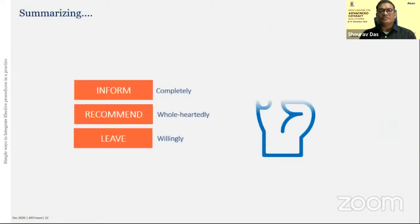So finally, if I were to summarize, I think three things that I would say, as a mantra from our experience for having premium procedures in your practice. Number one, inform completely, recommend wholeheartedly, and leave willingly for the patients to decide any of the elective procedures they want for themselves, and you'll see a lot of good success in your practice.